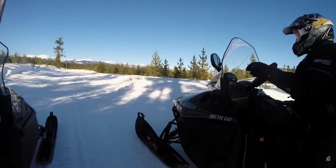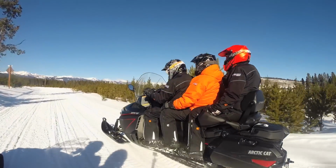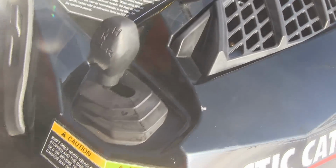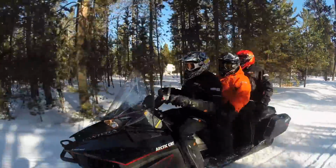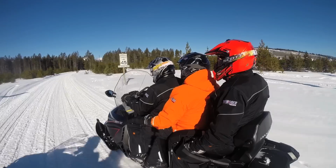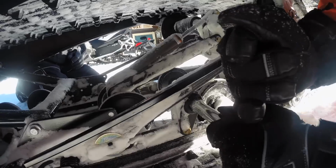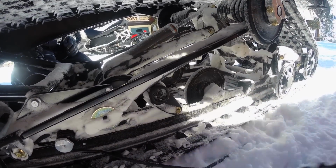Then on the other end of the spectrum, you've got the 7000 series Pantera, which is built on the utility chassis. So you get the wide 20-inch track. Believe it or not, you can put 3 adults on this machine and comfortably ride on the trail. We did it today. Fully loaded, heated seat, heated handlebars, heated passenger grips, everything Artic Cat's known for forever on the Pantera. Fiberglass overload spring, articulated rear suspension.